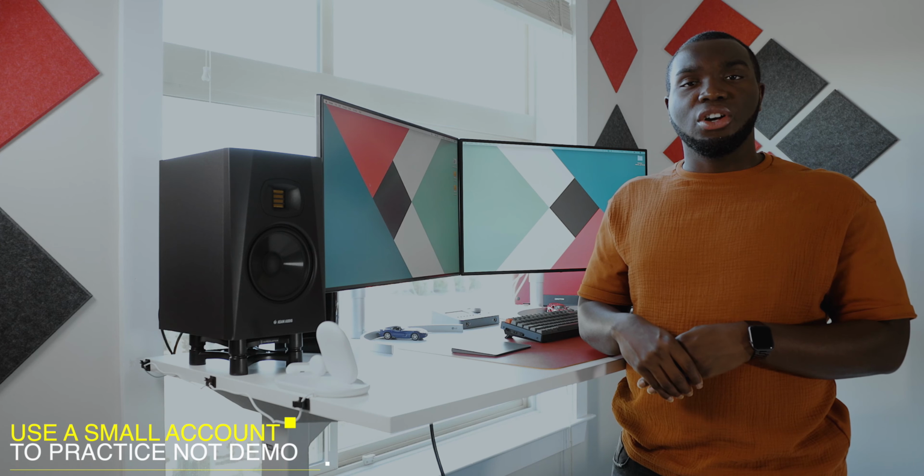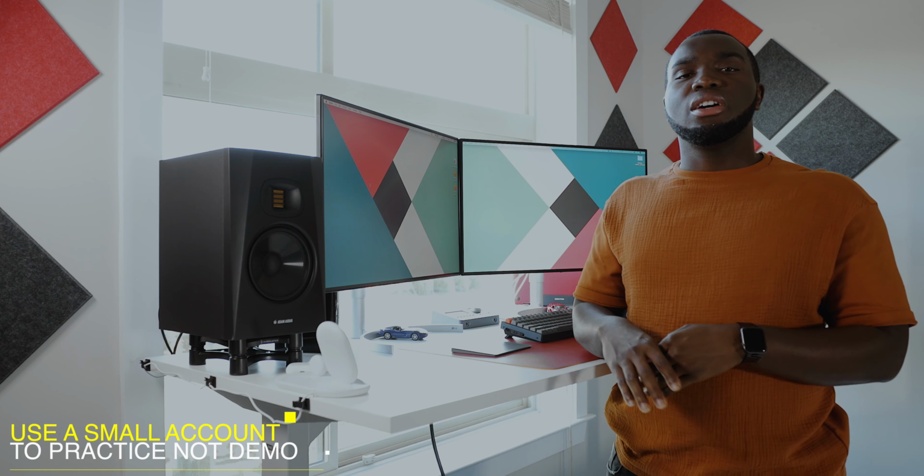Number 4 is use a small account instead of opening a demo account. I know a lot of people will say, oh, you should of course get into a demo account instead of just going in live. But the problem with demo accounts is they are too perfect, which is not the same with the live market. In the demo account, there's no slippage.